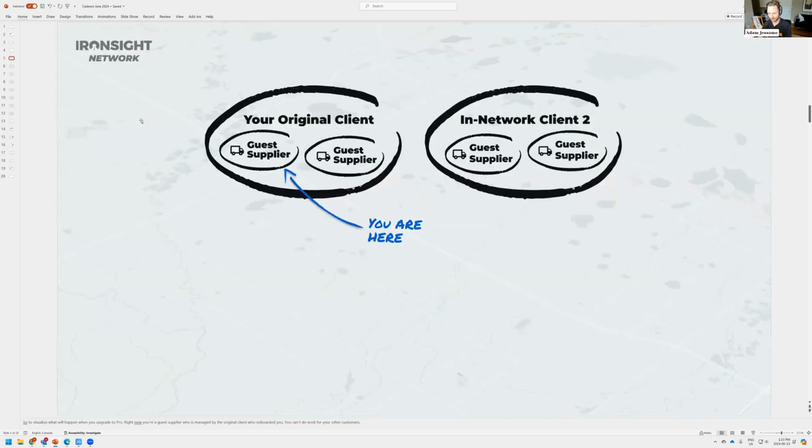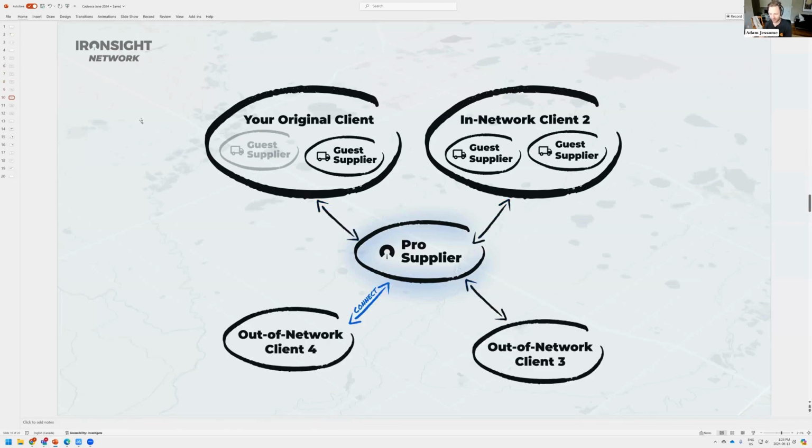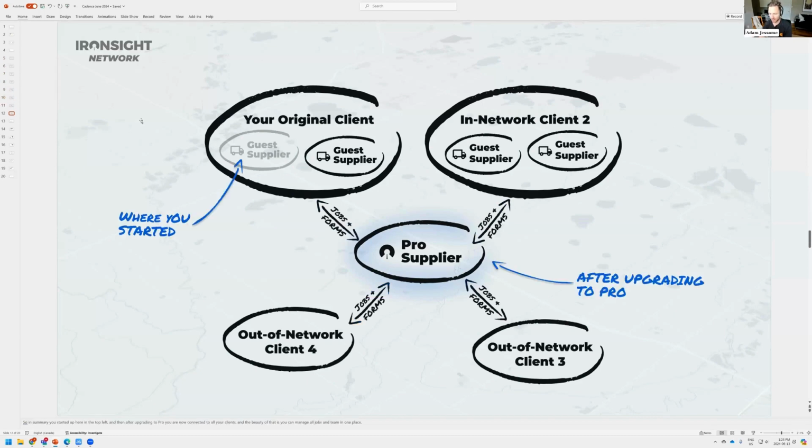So you're probably here if you're a guest. So you're working with one client, and when you want to convert to Pro, you'll be broken out from that, and then you'll be upgraded. You'll still be able to work with that original client that you onboarded you, but you'll also be able to connect and work with other clients in IronSight's network. So in summary, you've started up here working with one customer, and then after upgrading to Pro, you're now working with multiple customers. And the beauty of that is you're able to see all of your jobs and all of your team in one place.